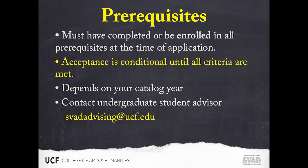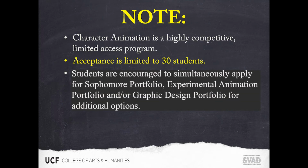The prerequisites may differ depending on your catalog year, so it is very important to contact your undergraduate SVAD student advisor to make sure you are on track to complete all of the prerequisites on time. They can be reached at svadadvising@ucf.edu. Please note that character animation is a highly competitive, limited access program at UCF.